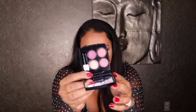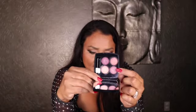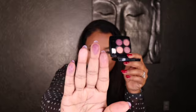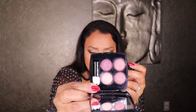So this is what it looks like swatched, as you can probably see, the lackluster. There's a nice soft sheen to it, but these are, by the way, not the shimmery ones like the first palette. It appears to me that all four of them are like a satin matte. That's what I'm gonna call these. None of them are shimmer. As you can see, they're a satin matte, and there is no shimmer shade in here. They're all from the same formula.